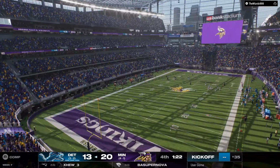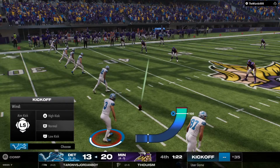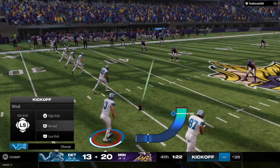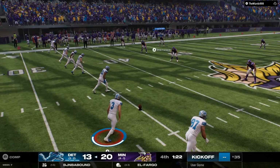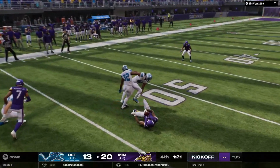So it's not exactly what you're looking for when you set out on a drive, but at the same time, you don't want to come away empty-handed either. So in this case, they'll take those 3 points. The kickoff unit is out there, and they'll send this one away.